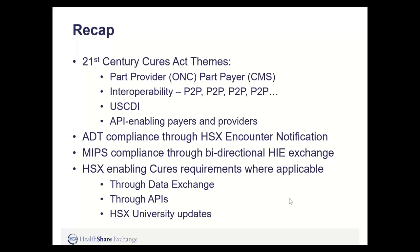And as you could tell, every new law brings a set of acronyms, names, concepts, and this is no exception, right? There are so many new words and terms that we need to learn and become familiar with and learn how to put in place. So briefly recapping our theme, and then we will open it up for questions.